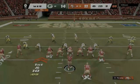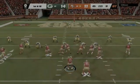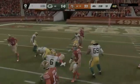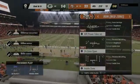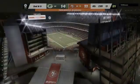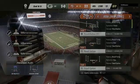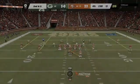So from inside the 20, here's 1st and 10 at the 18. Again, they run. Again, it's McCaffrey. They'll get to him just inside the 15-yard line. And even after that fancy footwork we saw, a good job defensively to recover. Adrian Amos up to make the tackle.